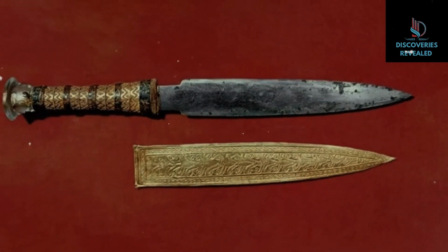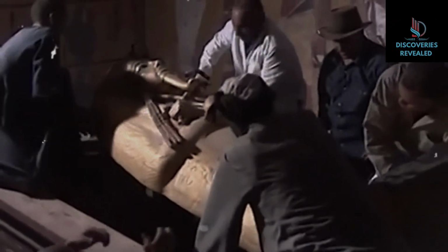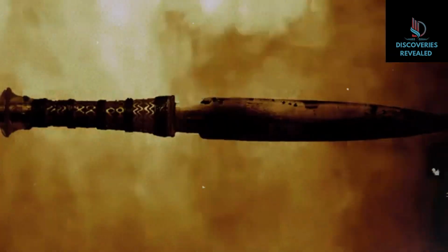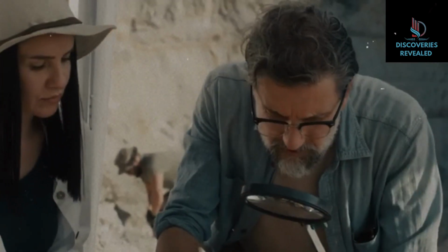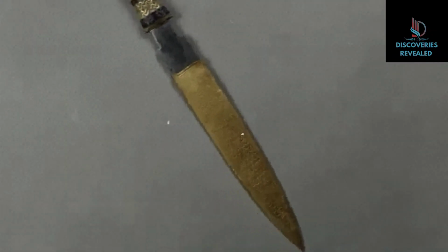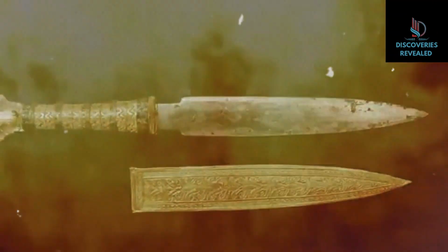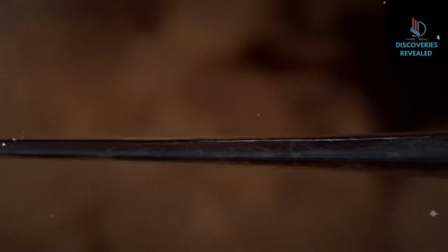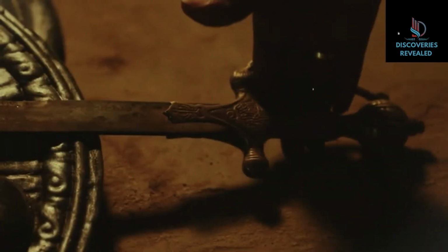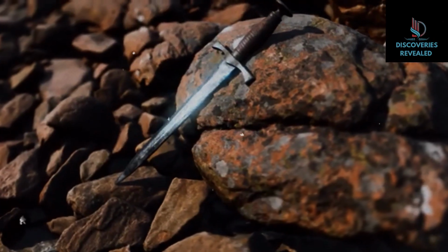It was an iron dagger in a gold sheath found by the young pharaoh's mummified remains. This exquisite dagger would spark a mystery. It has perplexed experts ever since. The dagger's golden embellishments were not surprising. Egyptian royalty loved precious metals, but it was the iron blade that caught everyone's attention. At a time when bronze was the metal of choice, iron was a rarity.